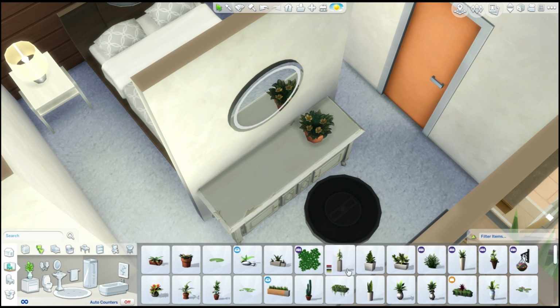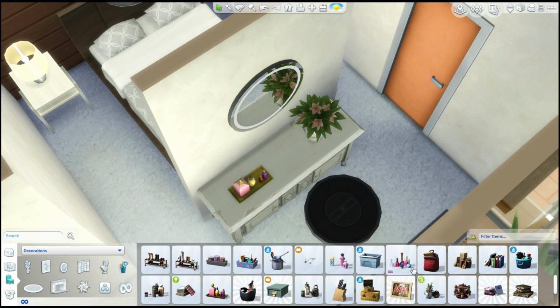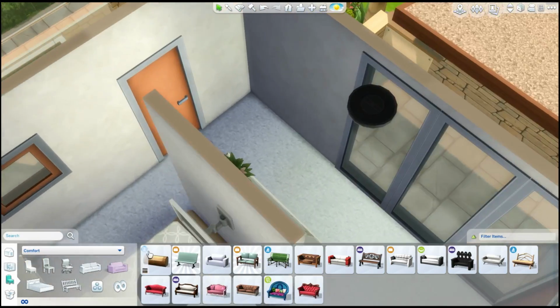And there's another terracotta pot. Loving my terracotta pots. Oh, I deleted it. Gosh. Gosh, you guys.